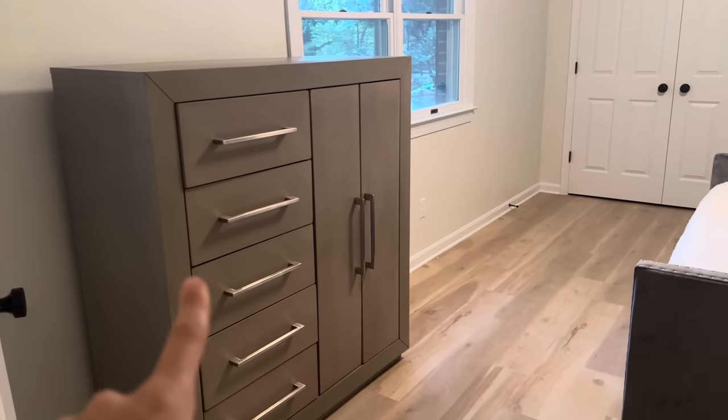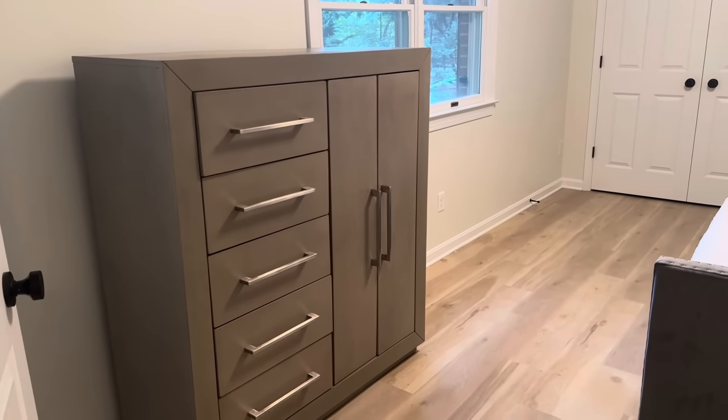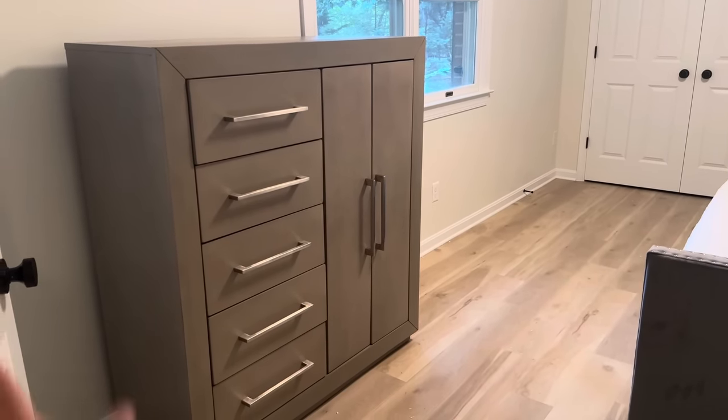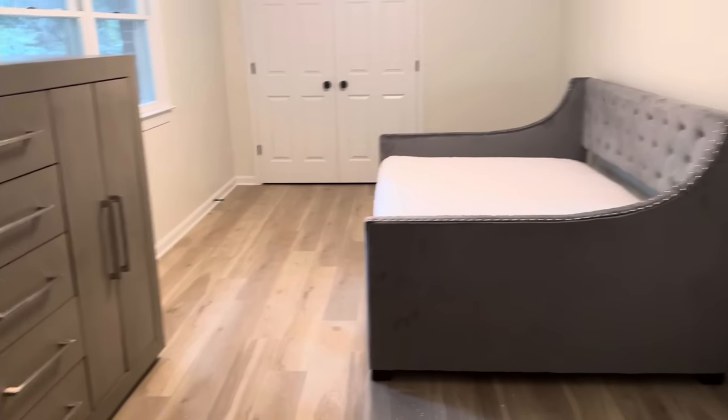And then this was one of the pieces we got for the bedroom, me and Joe's bedroom, but it was just way too packed in there already. So he brought this down here. So I'll probably move it over here or something. I don't know. I got to figure it out still.